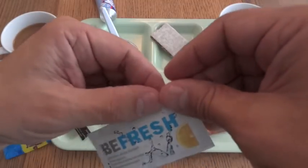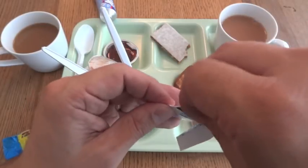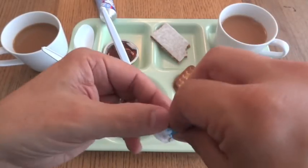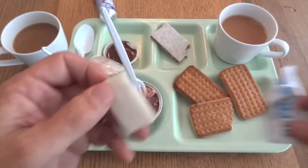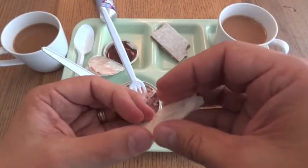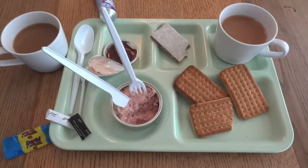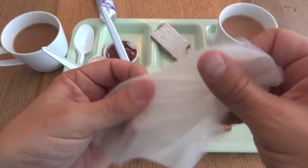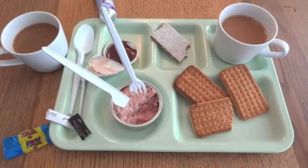And we'll finish up with the Be Fresh moist wipe, moist towelette. This one doesn't come with any napkins or tissues or toilet paper. So this is what you have to clean up with. And let's see if it has that. Yes, it does have that somewhat lemon smell that sort of cuts the alcohol smell.